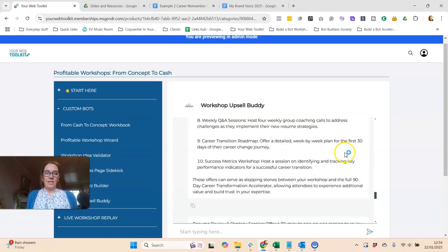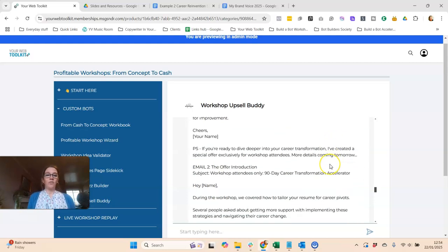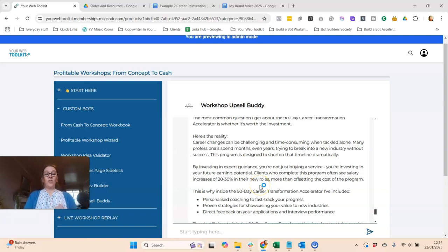And then what it does is it writes a 4-part email sequence. So this is your upsell sequence for people from your workshop to your core offer. And again, this is your first draft. You can interact with it, you can play around with it, you can really get it to help you write it exactly how you want it to be. And as you can see, in next to no time, you've got all the copy you need, all the ideas you need, the strategies to launch, validate, sell your paid workshop, and then move people into your higher ticket offer.